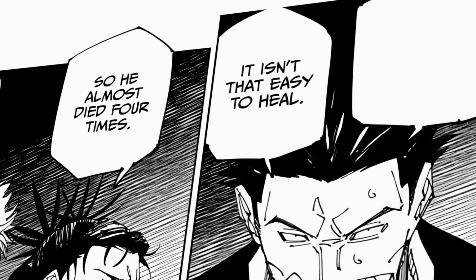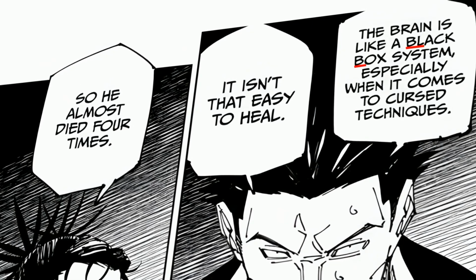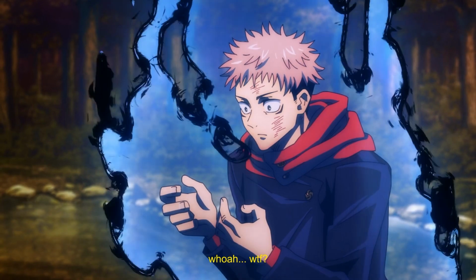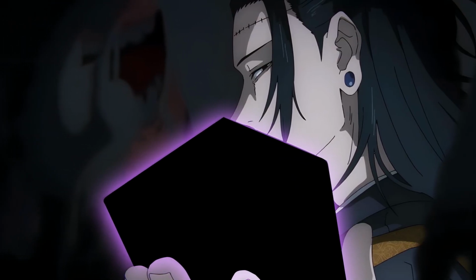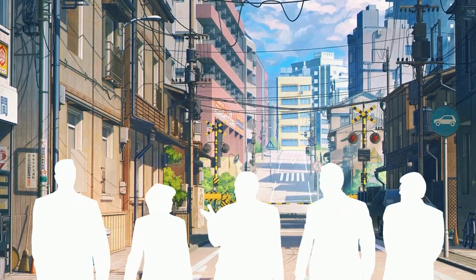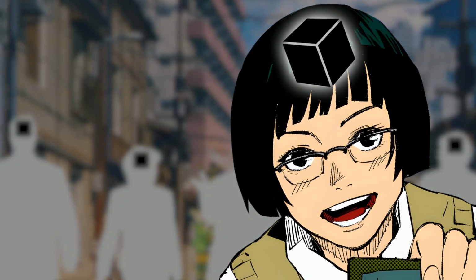Kusakabe wasn't just making a comparison. He literally called the human brain for what it is, a black box. And yeah, so that's pretty much how and what a black box is. It happens and you've got no idea how it works. Or maybe Kenjaku really knows the true function of the black box, because this guy was literally a brain. Also, keep in mind that every human, meaning you, has a black box in their brain, including non-sorcerers.